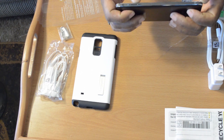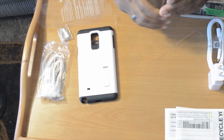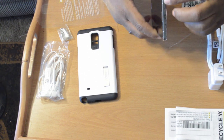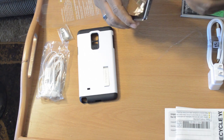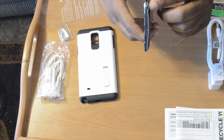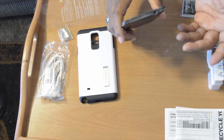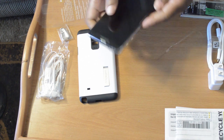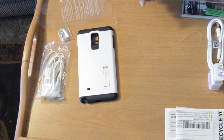So you have your volume rocker right here. One good thing about the Spigen case, well, I'll show you that once I put it on. USB 2.0, your S Pen. It looks really nice. The black with the gold trim really looks nice. Infrared blaster, USB, 3.5 headphone jack, and heart rate monitor, and fingerprint scanner. So let's get this battery inside.